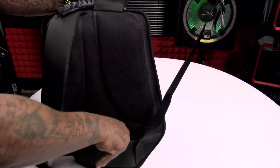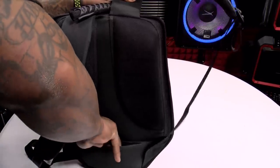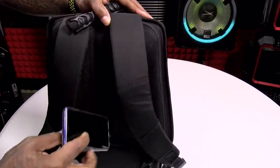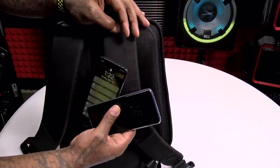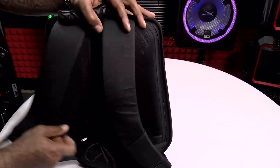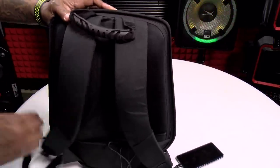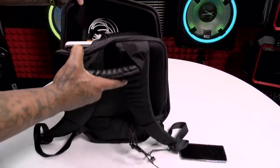So let's open that up. Inside the stealth pocket. See if we get that out of here. I actually have two phones charging up. So if you notice, I got an iPhone charging and a Mate 20 Pro charging up. This is going to be a charger for the bag. Let's get that out the way. Now let's unzip this. Look inside. Here we go.